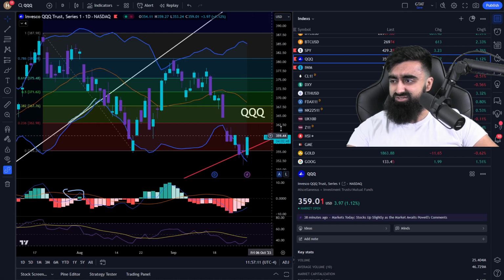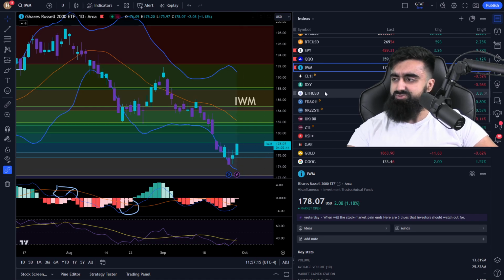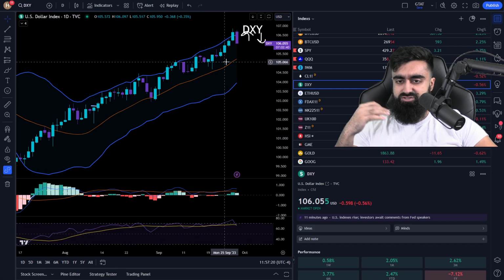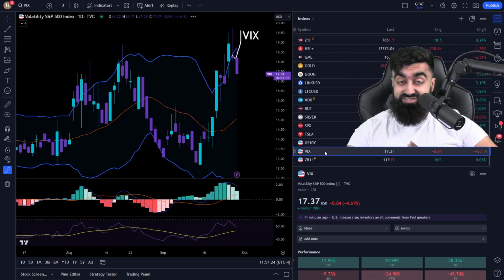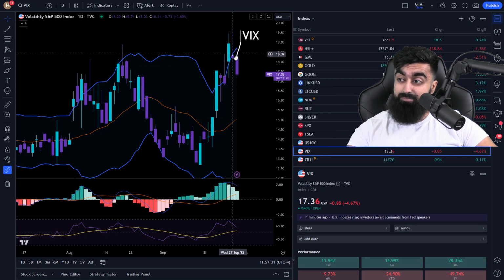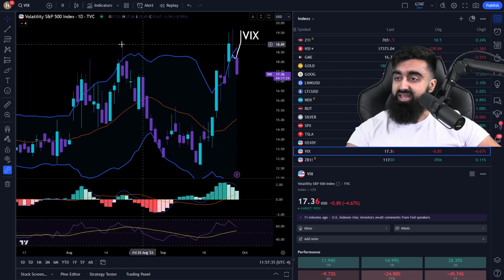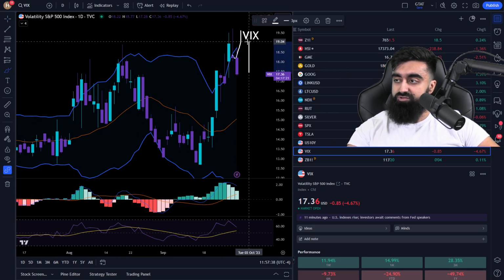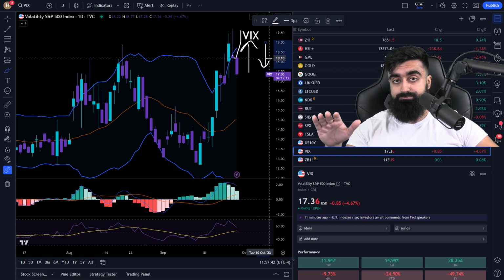Nasdaq's daily candle was a doji. It was not that bullish either. The IWM showed some strength, but the dollar was also showing a lot of strength yesterday as well. Another thing was that the VIX is important to watch because the VIX has an inverse relationship to the market. The VIX had a bit of a pullback yesterday, so there could have been a continued move to the upside on the VIX.